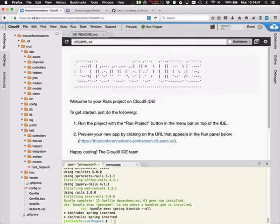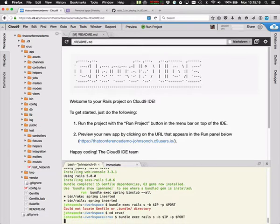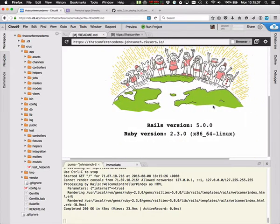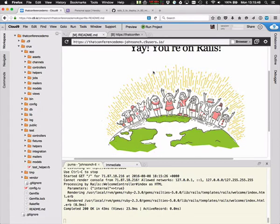Now that the app is finished running, we can start it up and just see that we have a working project. Nothing really exciting, but let's take a look at it. So bundle exec rails s -b, and some specific stuff for Cloud9 where we're going to bind to an IP address and a port. Need to be in the directory. Here we'll see our application is running. This just shows that we're running Rails, what version it is, what your Ruby version is. Just confirmation that everything is loaded and installed correctly so we can get started building something.